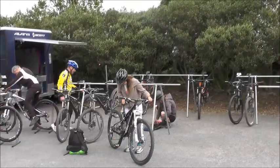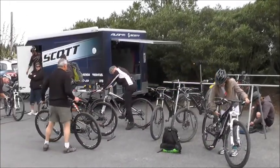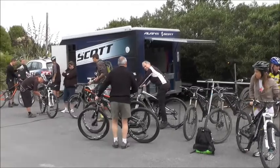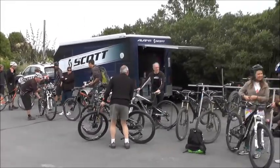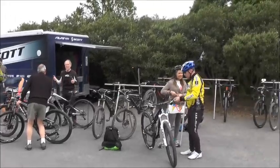Plenty of excitement for day 2 of the Avanti Scott Dealer Demo Tour. Halswell Quarry, everyone getting their mountain bikes set up, ready to hit the trails.